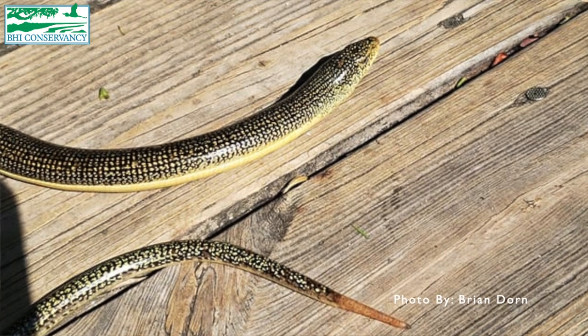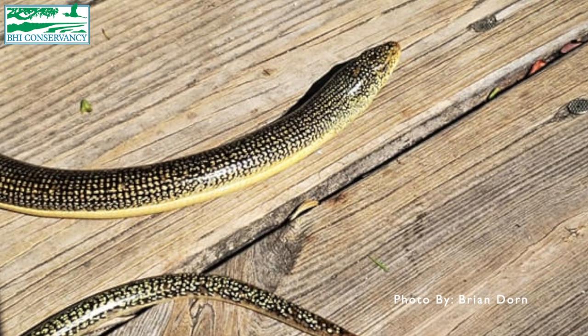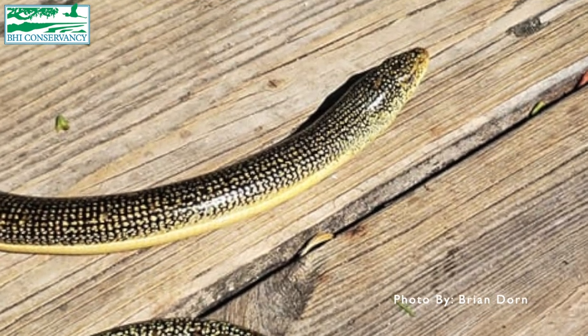Like I said earlier, some lizards have exceptions to lizard rules. And our eastern glass lizard is an exception because she doesn't have legs. But she's still a lizard because she has those external ear openings and those eyelids.